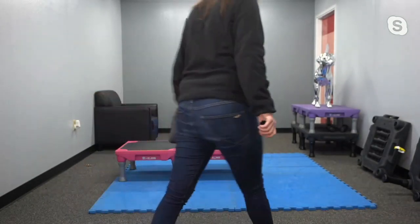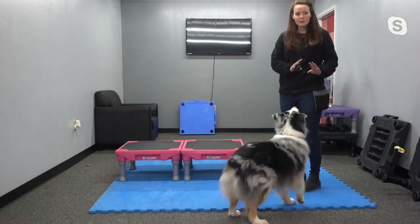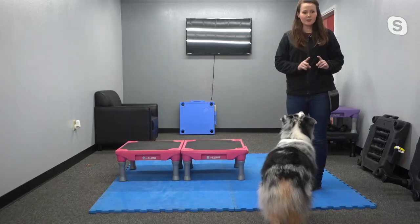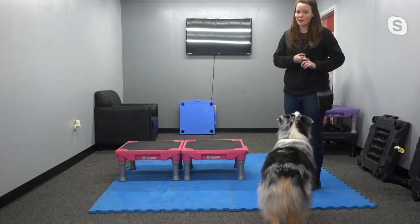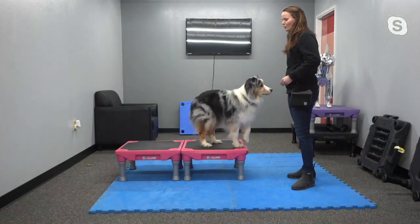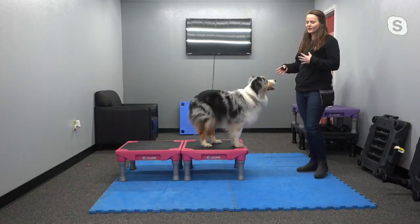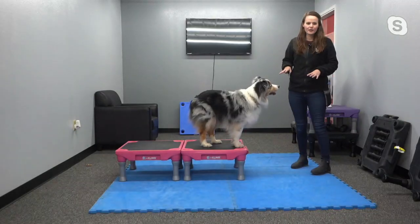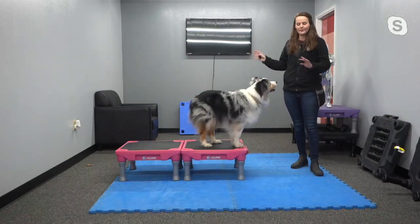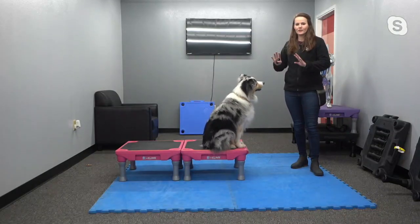So let me give you guys a little tutorial and show you what that looks like. So what I'm going to do is let him know that he can get off of it. Roo, break. I'm going to give him his cue, which is telling him to climb and pointing at which climb I want him to go to. Roo, climb. Yes. Okay. I'm going to reward him first for that. And now my climb behavior is as long as you've got 4 feet on your climb, you're meeting my criteria. He can sit, he can stand, he can lay down if he wants to, but as long as he's up there, we're good.